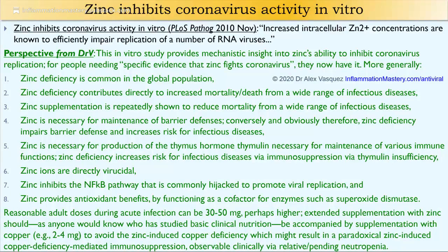Extended supplementation with zinc should be accompanied by supplementation with copper, 2 to 4 milligrams, to avoid zinc-induced copper deficiency, which might result in a paradoxical zinc-induced copper deficiency-mediated immunosuppression. And this is observable clinically via relative or pending neutropenia. So let me see if I could break that down just a little bit for maybe an easier explanation for those of you who haven't studied laboratory medicine, for example.